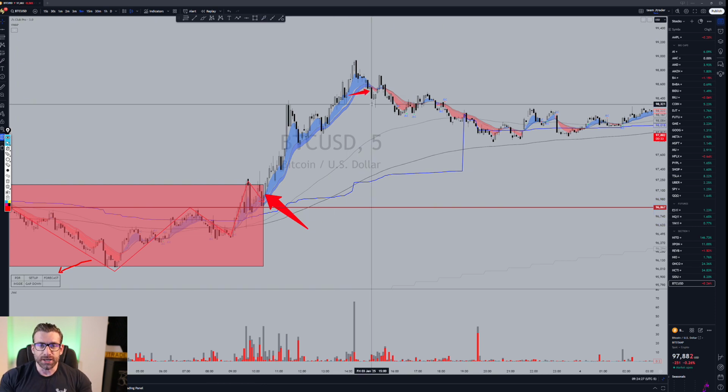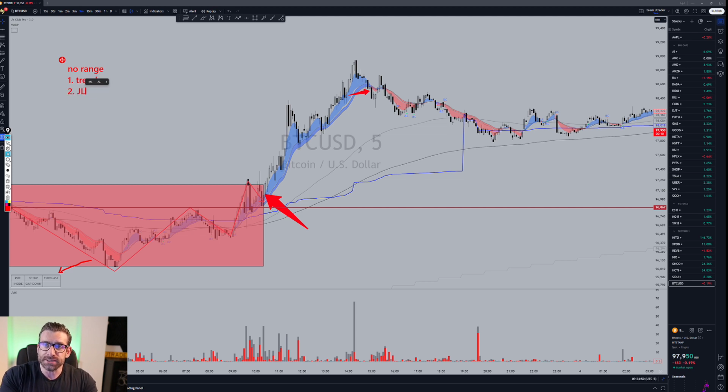This is a strategy that, as I said, you can trade in small caps, large caps, futures, crypto, but also in Forex. It works in the same way. So, what do you need? First, no range. So you need a trend. Second, you need J-lines. These are based on Fibonacci. You know that the magical Fibonacci numbers repeat and work in many fields of our life. Third, you need volume.